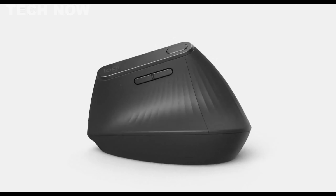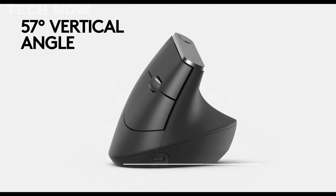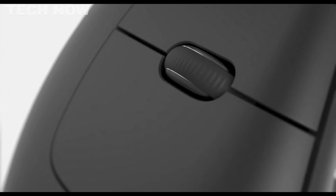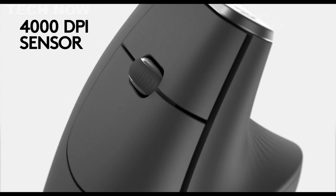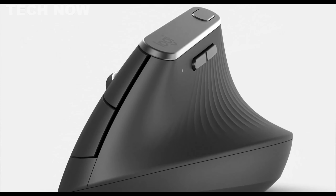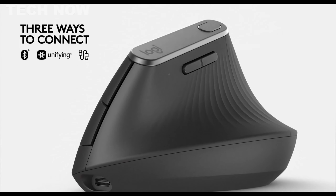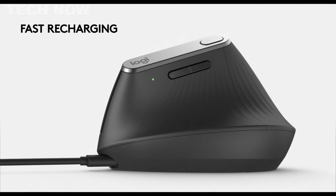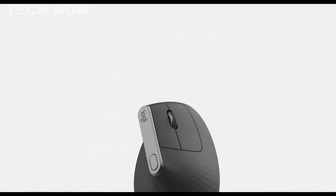The MX Vertical's standout feature is its unique 57 degrees vertical angle, encouraging a natural handshake position and mitigating muscle strain during extended use. Its high-precision 4000 dpi optical sensor ensures accurate tracking and smooth cursor movement, enhancing overall user experience. Connectivity options include the Logitech Unifying USB receiver or Bluetooth, offering a wireless range of up to 10 meters.